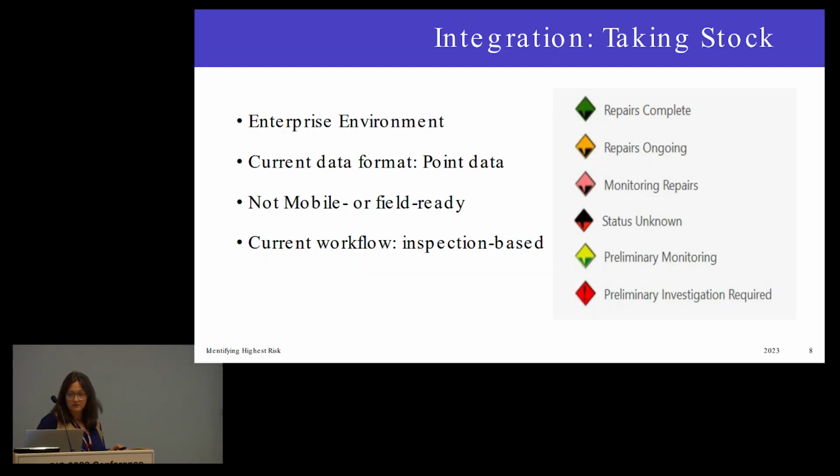So taking stock, for this particular project, the current system was an enterprise environment with point data. It's not especially mobile ready for field applications. I don't know if this kind of environment is familiar to any of you, but in the desire to move that data along to various parties, we needed to break the data out of some of the limitations that were in place.